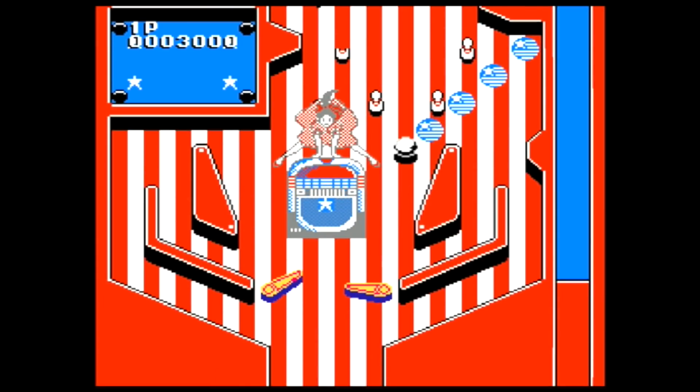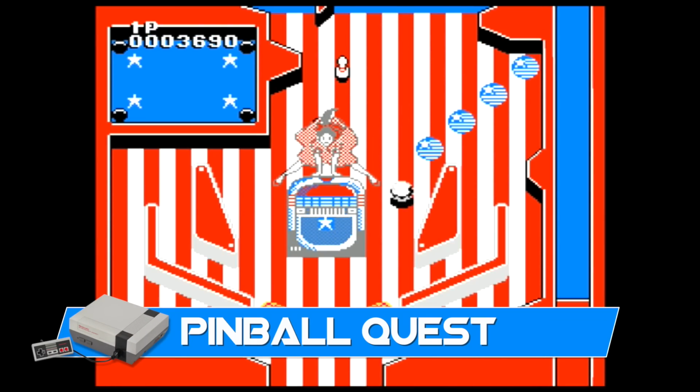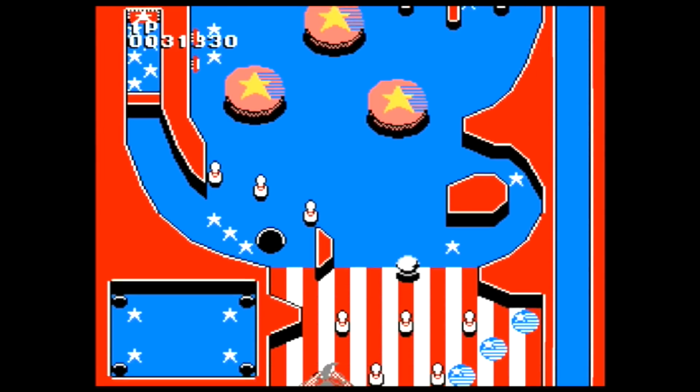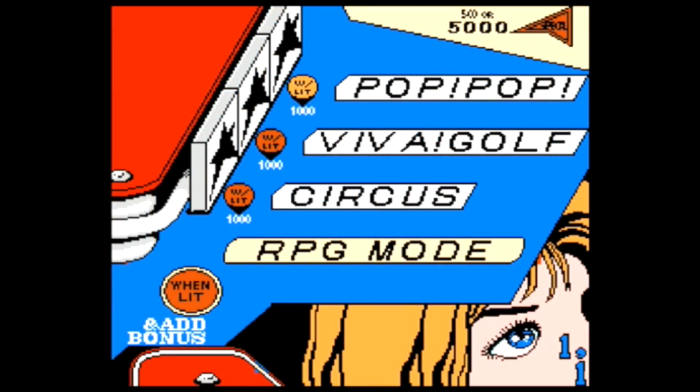All right. The fantasy is... There are four boards in this. It's video pinball. There are four boards in it. Three of them are standard, traditional. They're fun. It's video pinball. But then the fourth one they label as a pinball RPG. Huh.